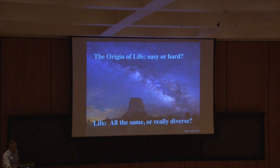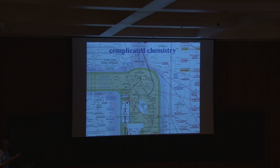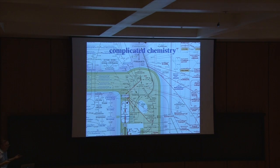So why has this been so hard to get at? I think at least historically, a big part of the conceptual barrier has been that modern life is so complicated, right? At every level. At the structural level, cells are complicated. Underlying that, you have this incredibly complicated metabolic chemistry, thousands of catalysts, thousands of chemical reactions that all have to be properly accelerated and coordinated.